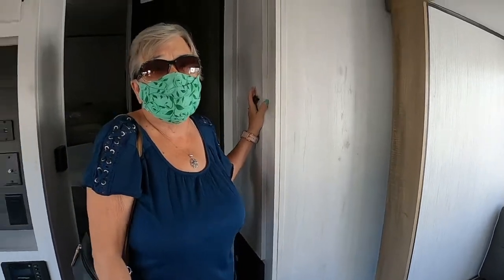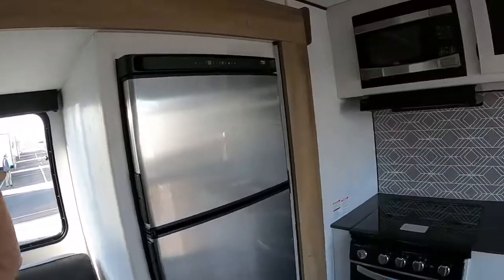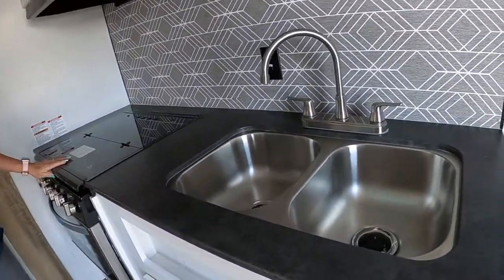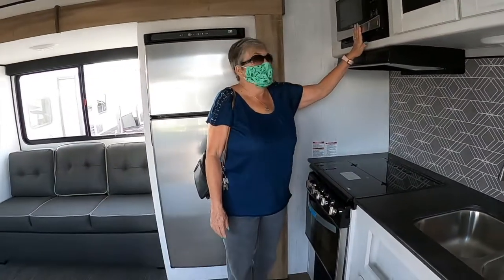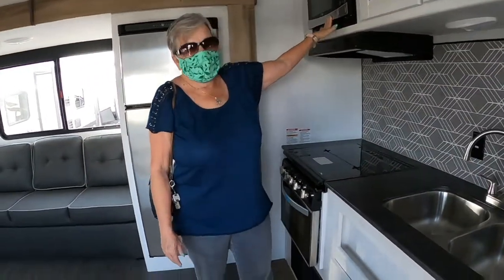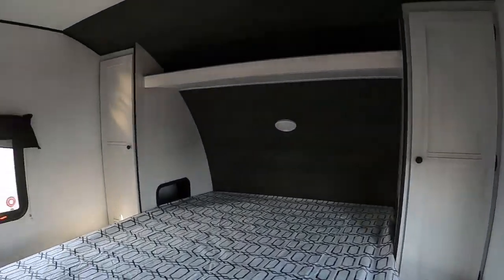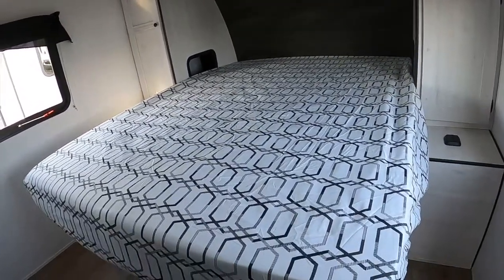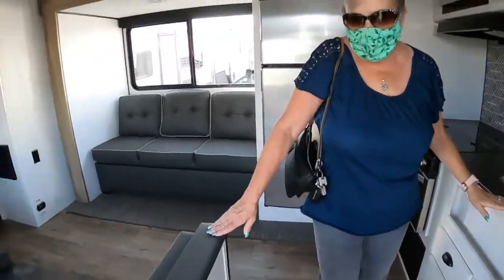So it is a really nice RV. Again, you've got steel sinks and they're deep, which is nice. Again, your 3-burner stove and your small microwave. Oh, this is nice. I like it, it's pretty good size. I'm sure there's plenty of storage under the bed too. Beautiful rig though.